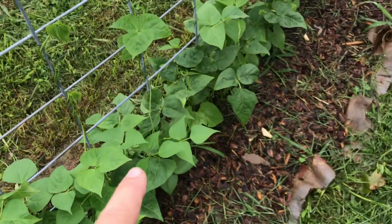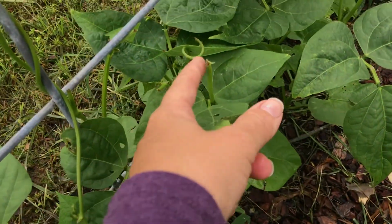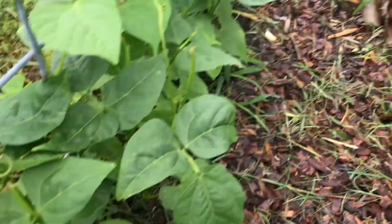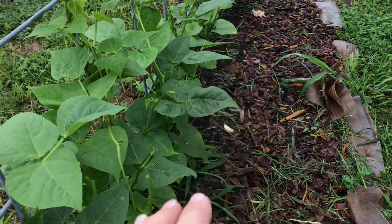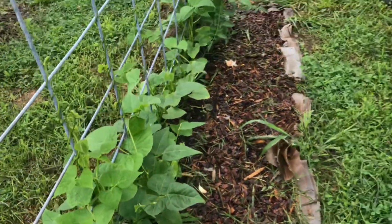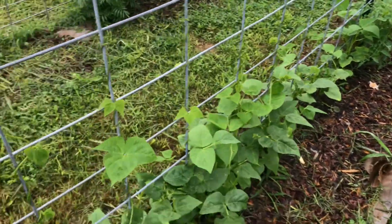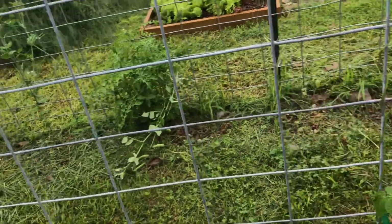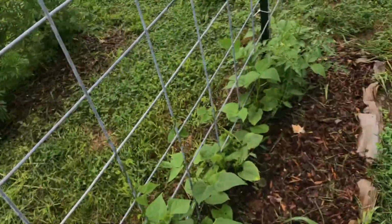But see this right here? That was a rabbit eating off all the tender shoots. I came out here, and these had just come up, and they were all chewed off at the top. But just in the last couple days, we only have this fence up for 4 days, and they've already taken off, and they're doing pretty darn well. Cannot wait to get green beans.